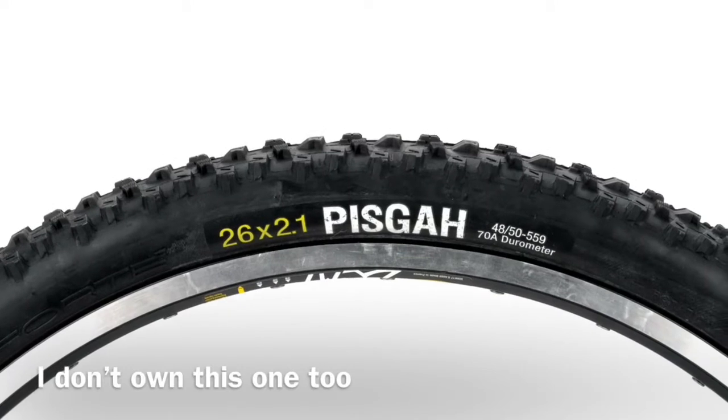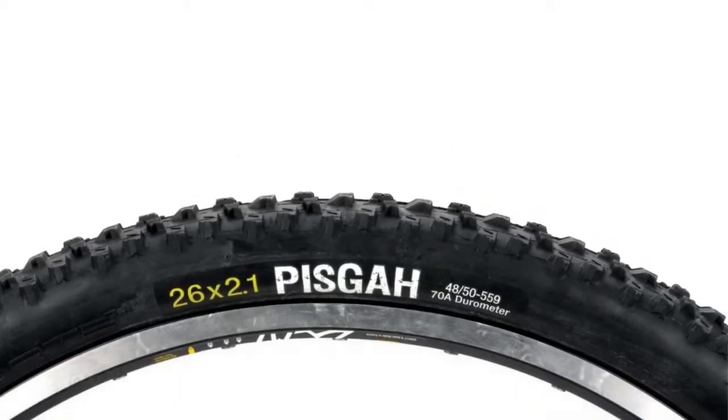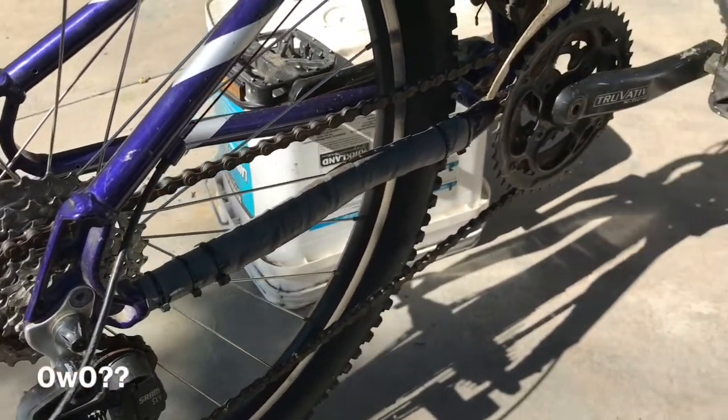New Forte Pisgah 26x2.1 tires, and they're tubeless. They were pretty hard to seal because holes formed in the tires. This will be my sister's bike, and also there is a new transmission on the way, so that may be a possible video, so just look out for that.